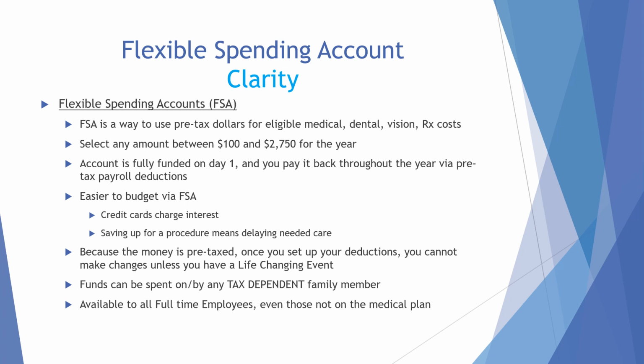The two main benefits of a flexible spending account are the tax savings as well as the ease of budgeting. For example, if you put medical care on a credit card, you may be charged interest, and waiting to save up for a procedure means that you may be delaying needed care.